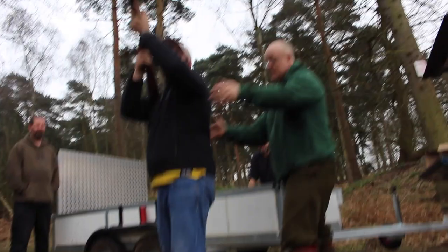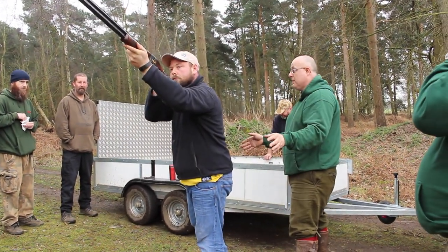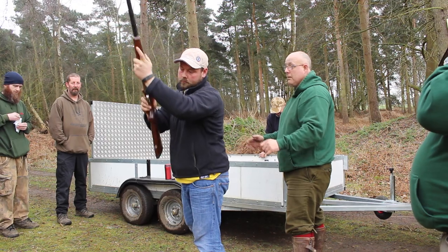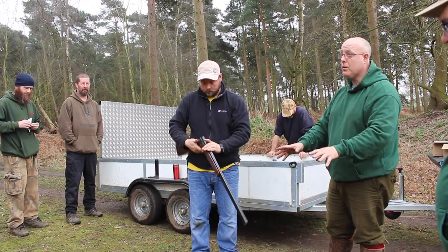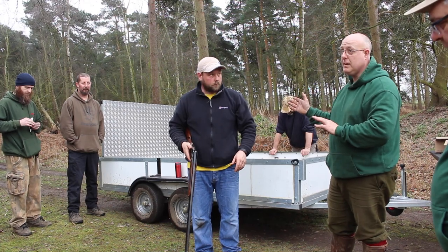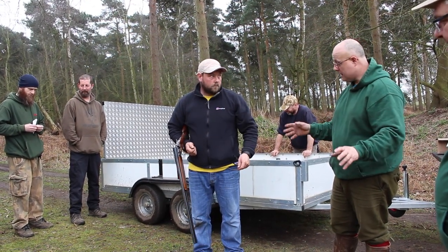Okie dokie, so this position, which is what you're in when you go to fire, is called the prone position. Right, basically, that's safety. As soon as you've fired, open the gun, the cartridges will eject, and then you're all nice and safe. Simple as that.